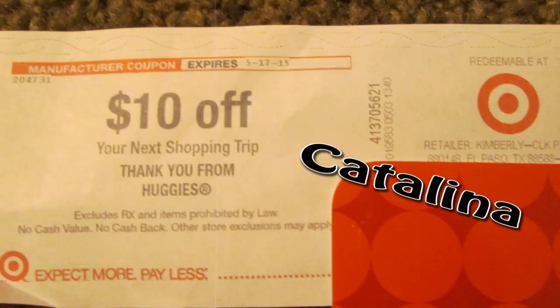For those of you wondering what a Catalina coupon is, a Catalina coupon is a coupon that prints out at the register when you buy select items. So for instance, with the Huggies, when I bought two of them and baby wipes, it triggered a $10 Catalina coupon for me. And this coupon can be used on anything in the store.